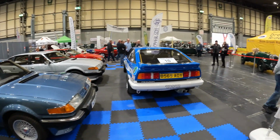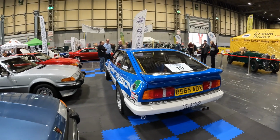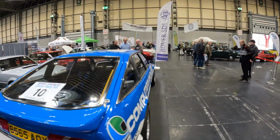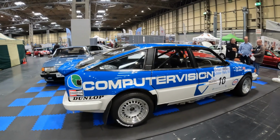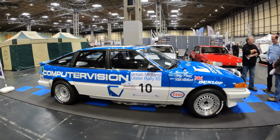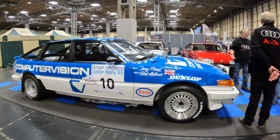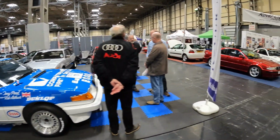Moving on now to one of my all-time favourite cars, the Rover SD1, in all its guises. And here's the famous Tony Pond rally car. What an absolutely fantastic piece of kit this is. There were many people my age drooling over this. It was a real highlight of the SD1 stand, and they should be commended for bringing it along. It just looks so good, as do all SD1s in my opinion.